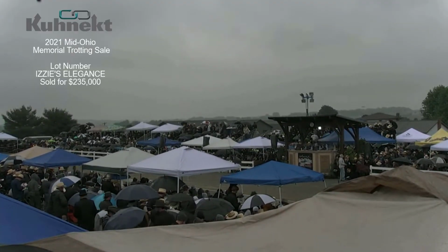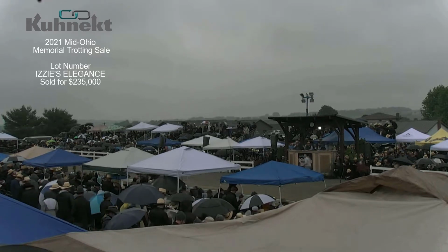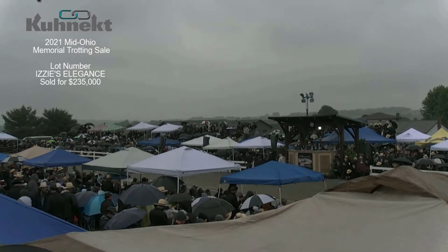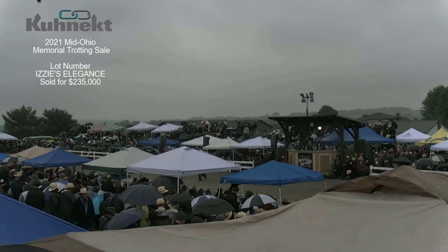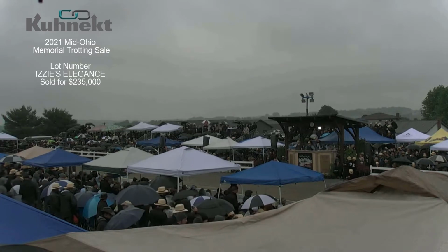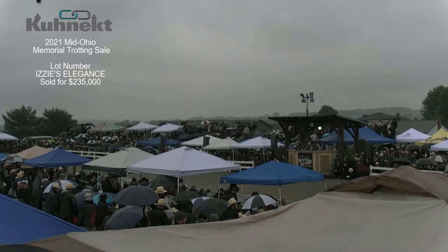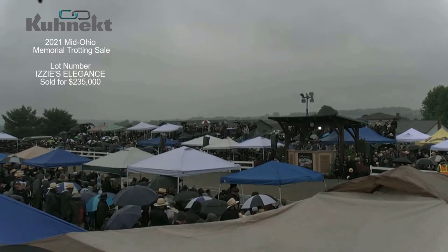Ladies and gentlemen, coming into the ring next is lot number 8. Here is definitely one of the highlights of the mare sale. This one is consigned by Melvin and David Miller from Apple Creek, Ohio. Here's a mare that is foaled in 2017. She's 4 years old. And this mare is sired by the Ontario trotting sire, Royalty For Life. Her dam was by Balanced Image, and the second dam is by Supergill.